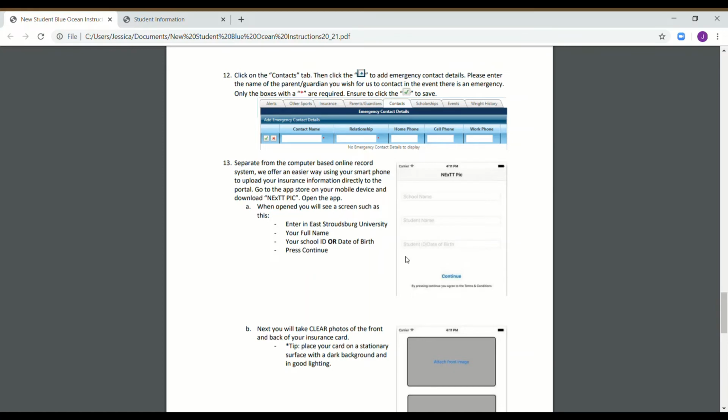In this step, you're going to then refer to your mobile device. So in the App Store of an Apple or Android device, you're going to find the Next Pick app. Once you download this app, you're going to be prompted with this first screen here. You're going to enter in the school name, East Stroudsburg University, your full name, and then either your student ID or your date of birth. Then you're going to press Continue.